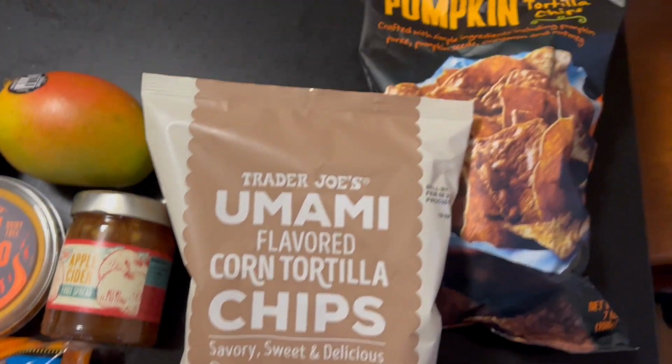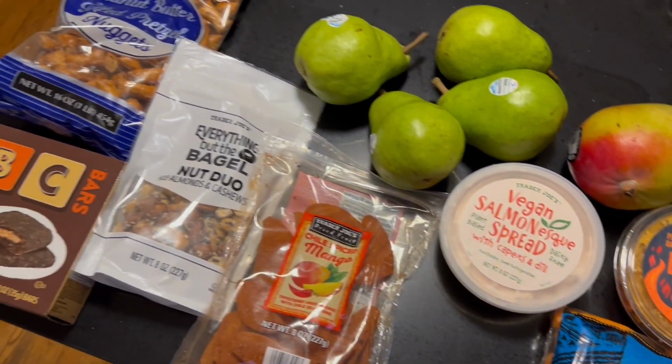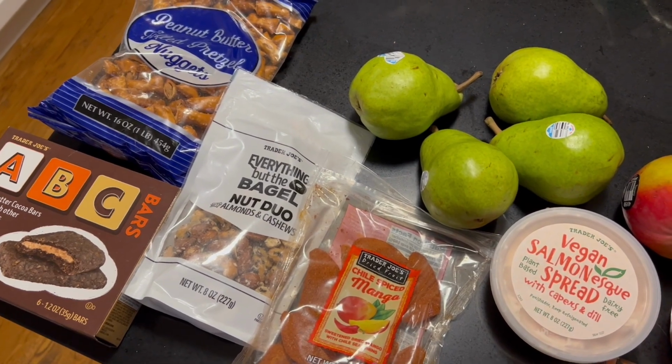But that is everything we are bringing up, both for the car ride and then also kind of snacky items while we're in our Airbnb at night.